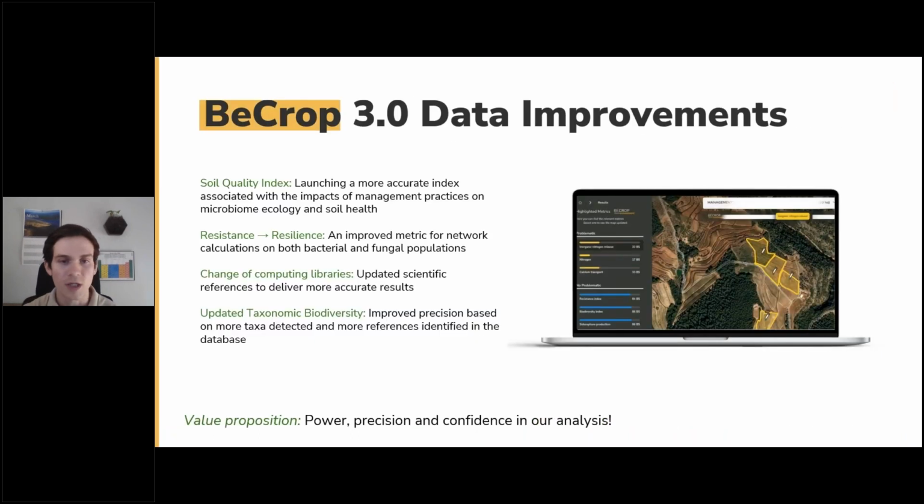So in addition to those changes to the portal in terms of visualization and data interpretation, we've also made some really exciting improvements to our pipeline for calculating the data in our reports. And this is just a quick rundown on some of those changes we've made. Our soil quality index continues to be improved and made more robust. We've launched a more accurate index.